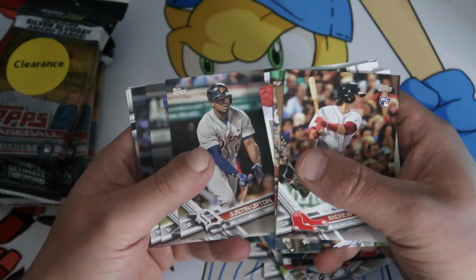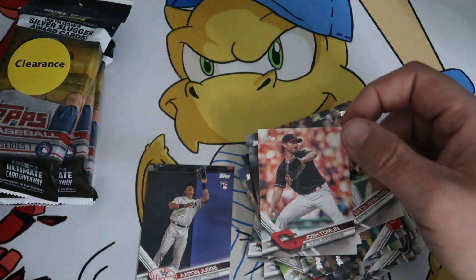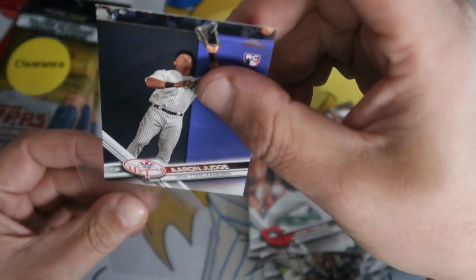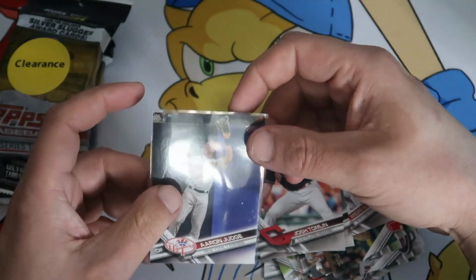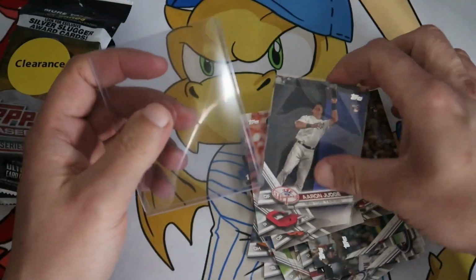And got a Benintendi rookie card. There it is. First pack, look at that. First pack, we got the Aaron Judge rookie. I'm gonna sleeve it up really quick. Didn't expect to find it in my first pack open. Grab some top loaders, just in case we pull a couple of extras, be nice.